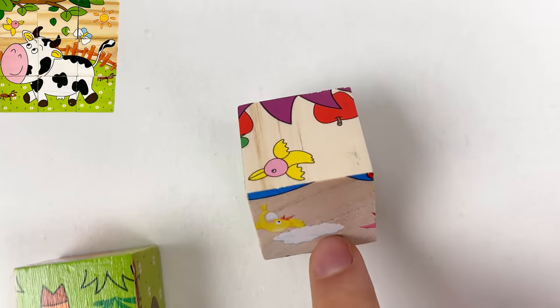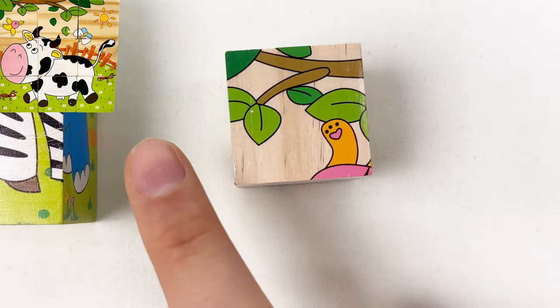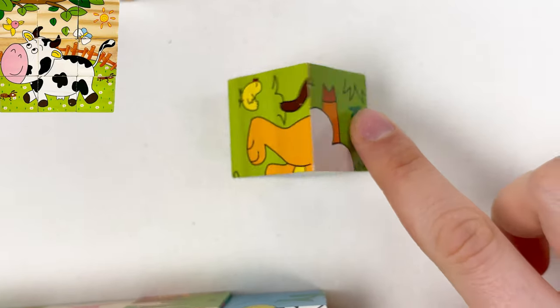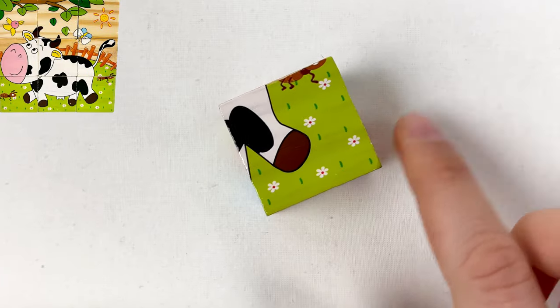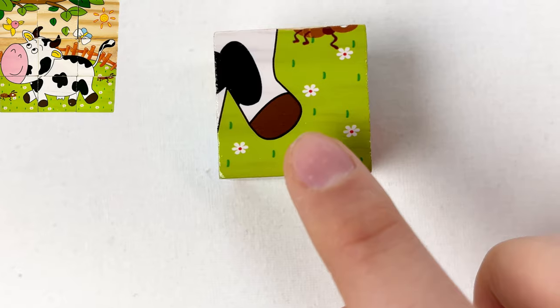Let's rotate, then go down like this. No, there is no cow here. Okay, let's take another one and rotate. And okay, who is that? Is that the cow? Leg of the cow? Yes, seems to me it is.